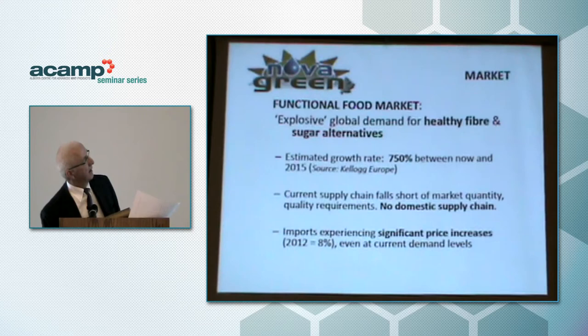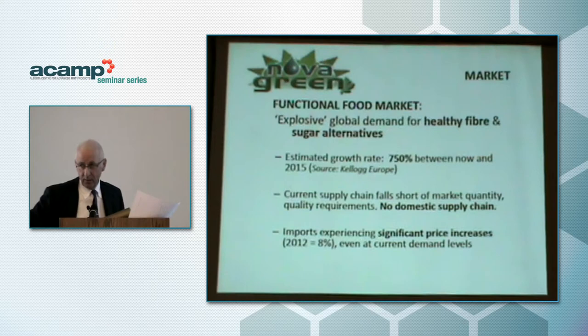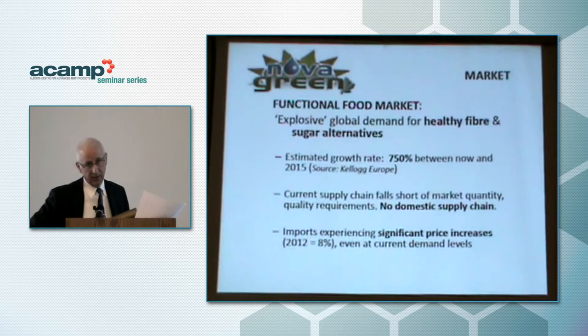As mentioned, the functional food side has exceptional growth, especially on the fibers. The source on this is Kellogg, and they're looking at a 170 or 750% increase between now and 2015. And with NovaGreen, where we're really stepping into the market is that there are basically no domestic suppliers of inulin. Most of the inulin in the world now comes from a couple of big players. Orafti is one, and they use the chicory root, and they source their inulin from different parts of Europe where they grow chicory, in France, Netherlands, parts of Belgium, and they also put up a big facility in Chile. So that's where most of the inulin comes from, and there are about three major suppliers in the world.